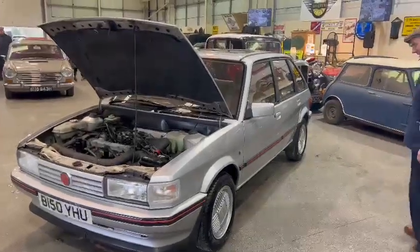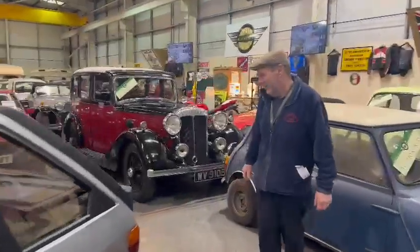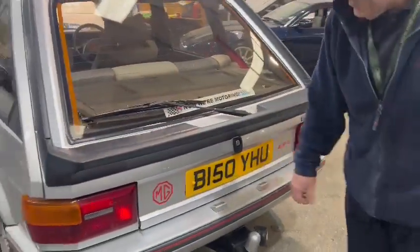Right then, guys, here we go, the little MG. Yeah, so, MG Maestro, non-turbo, probably a good thing, EFI as we used to call them, well they are. That's nice, rear window sticker. Austin Rover rear window sticker on it. Number plate. Yeah, this is nice.